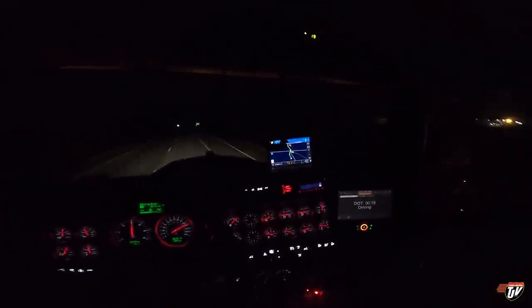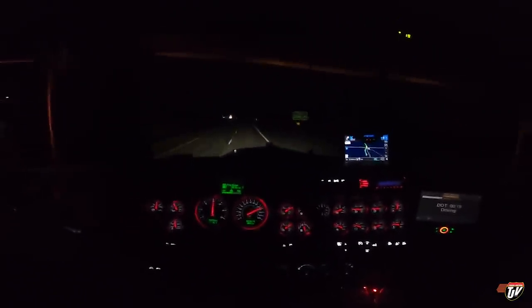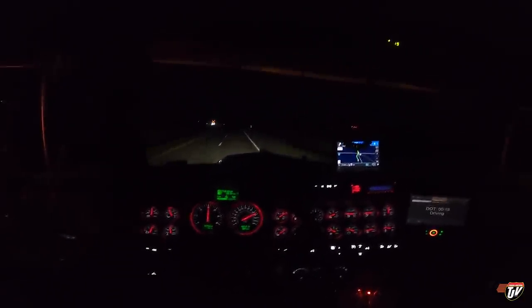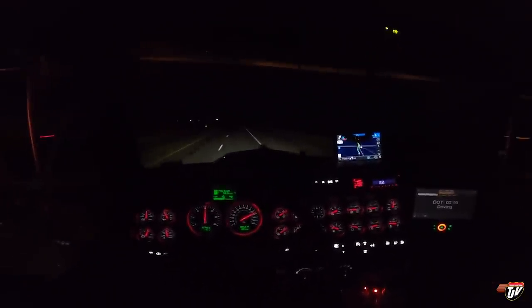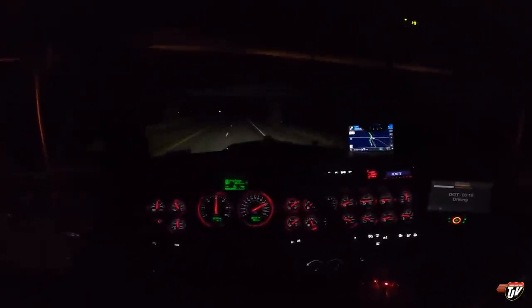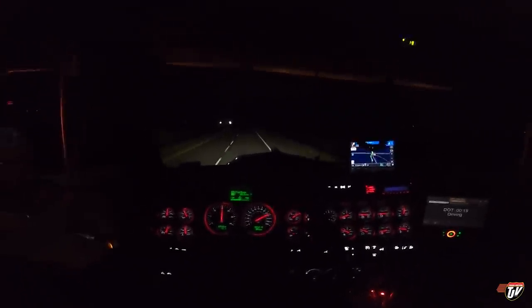Cutting it a little bit close here. 19 minutes left on my US hours of service and I've got 10 miles to go. I'll make it, no problem. But cutting it a little bit close. It's probably because I started at home this morning. When we started in Steinbach, that added an extra hour and a half to the beginning of my day.